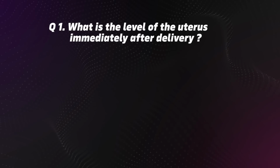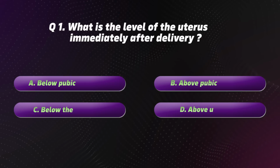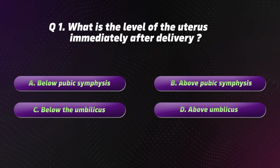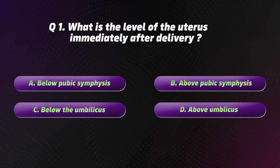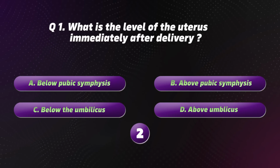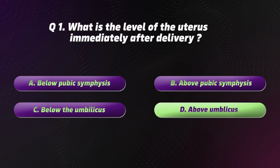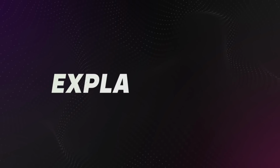Question 1. What is the level of the uterus immediately after delivery? Here are the options. A. Below pubic symphysis. B. Above pubic symphysis. C. Below the umbilicus. D. Above umbilicus. And the correct option is D. Above umbilicus. Here is the explanation.